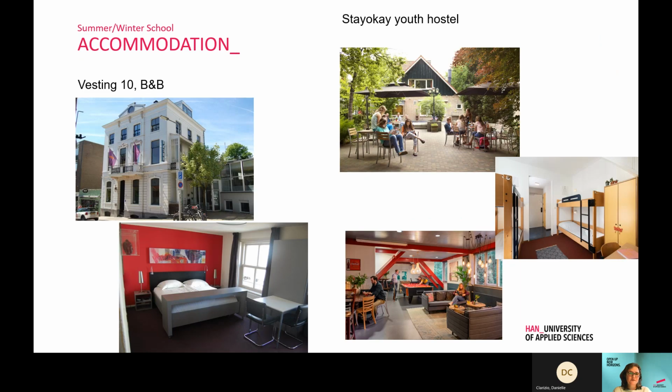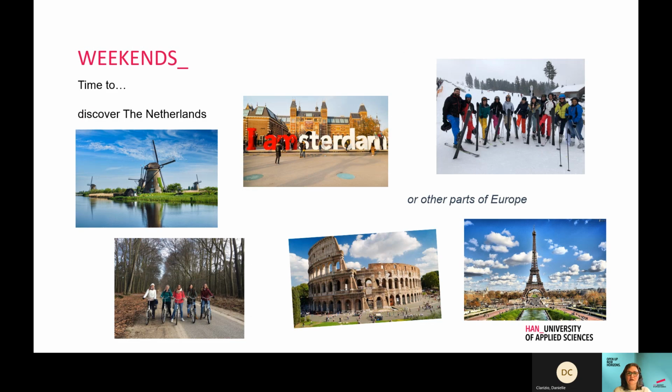For the summer and winter courses, we use a different accommodation because our student accommodation is not available at that time because we still have semester students living there. So if you do get to come to the Netherlands, this is where you'd be staying. So either in a bed and breakfast or in a youth hostel in Arnhem. The courses are full-time, but on weekends you get to either visit other parts of the Netherlands or other parts of Europe.